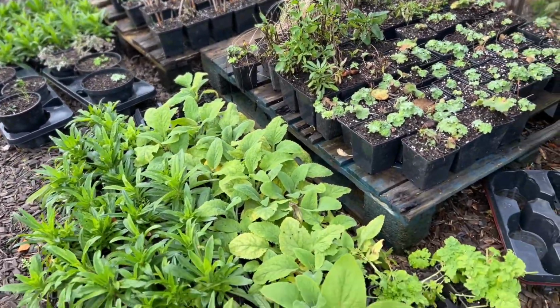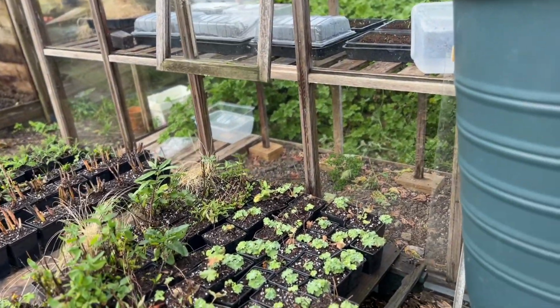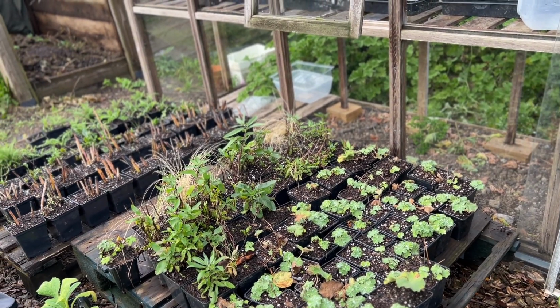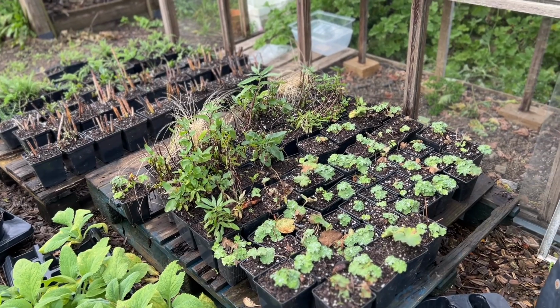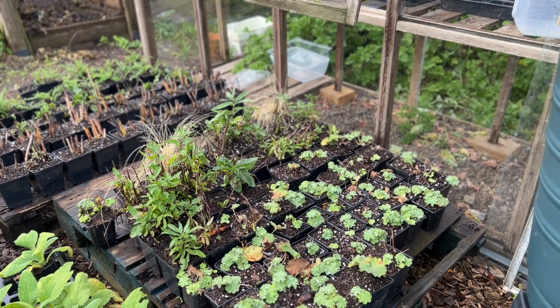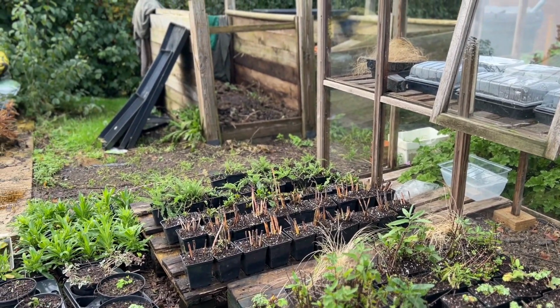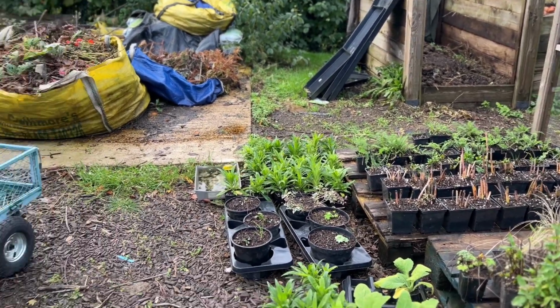So some spare biennials. I've got those outside. I've split a lot of perennials, things that were moved from our little excavation works up there, and things I can give away on the Seed to Vase course. So I've got Alchemilla mollis, Veronica, Sedum, Achillea by the looks of it, and some other bits and pieces there.